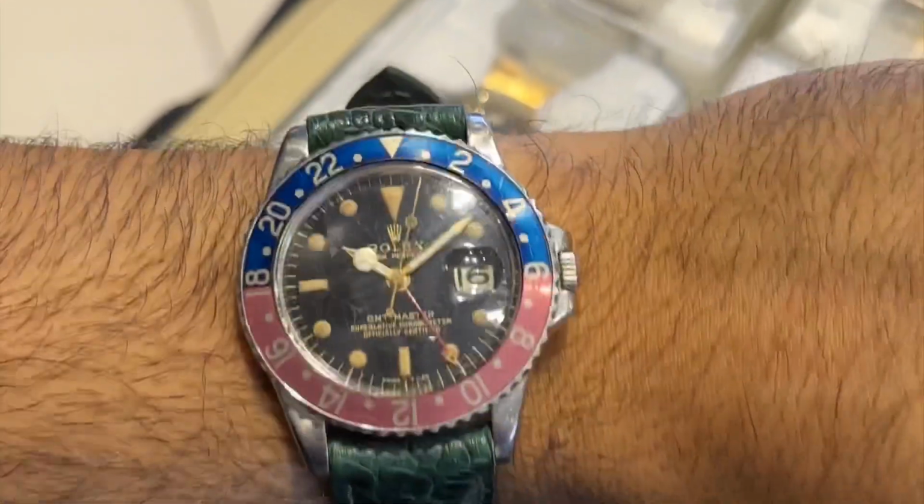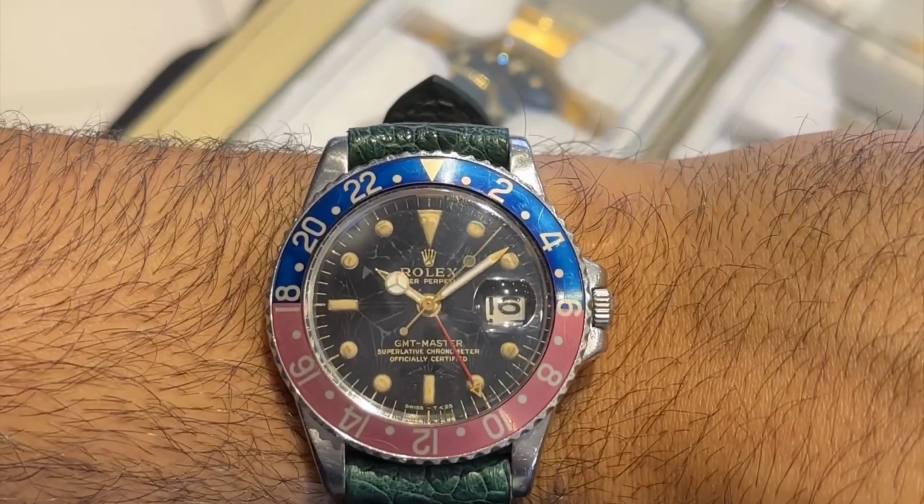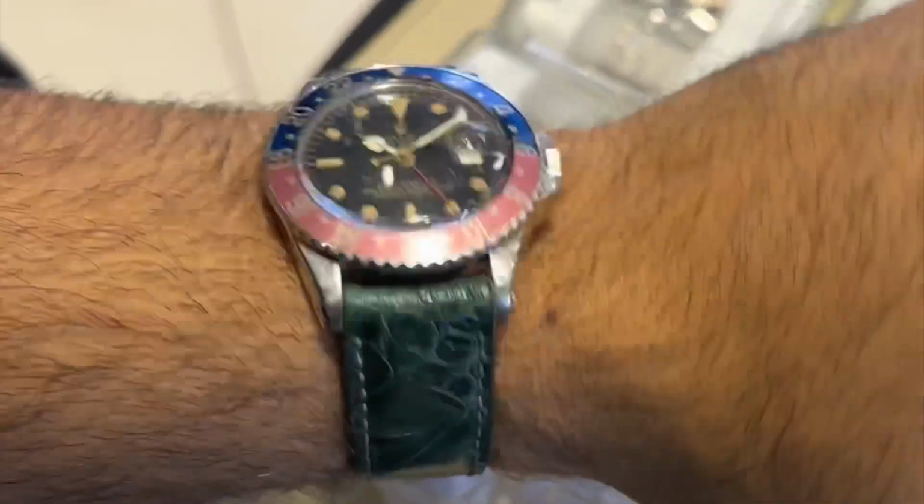And a gilt dial, 1675 Pepsi with like a spider dial on a leather. No box, no paper.